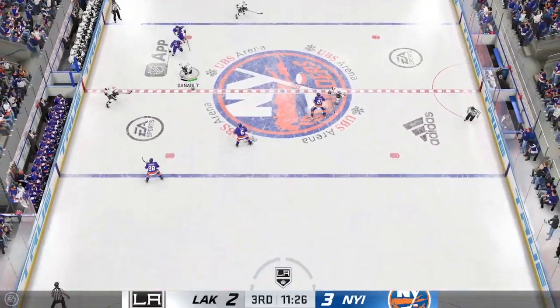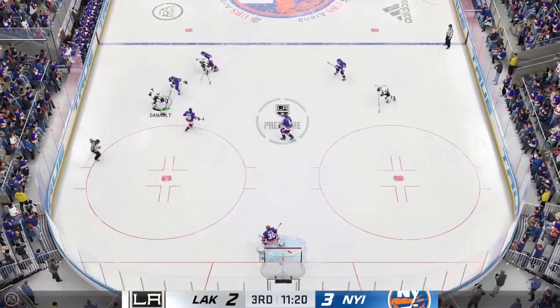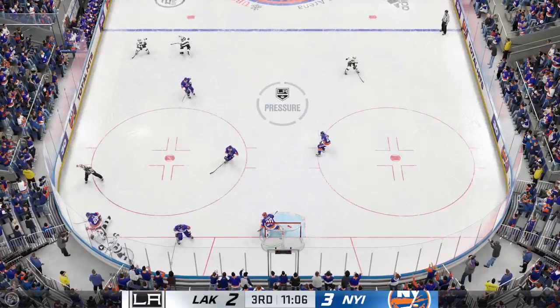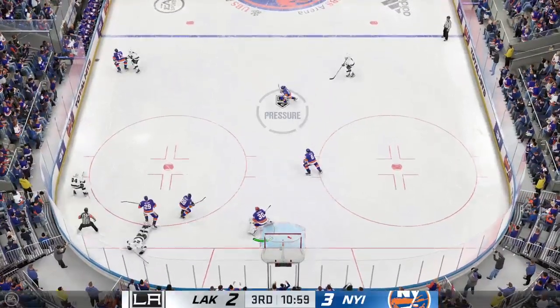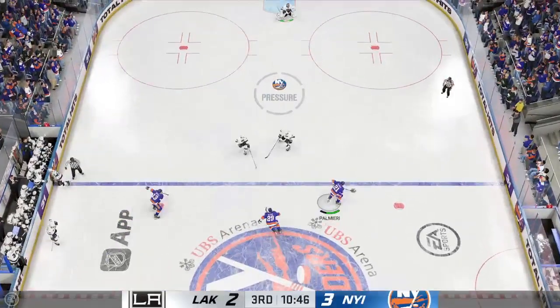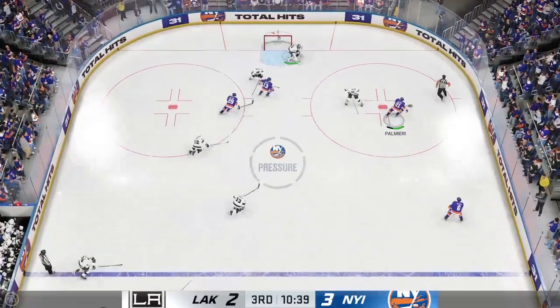Quick pass to Deneau. Looking to make something happen along the boards. Los Angeles has possession of the puck in the offensive end. New York's got possession of the puck. Gaining speed through center, and here they come on the attack.